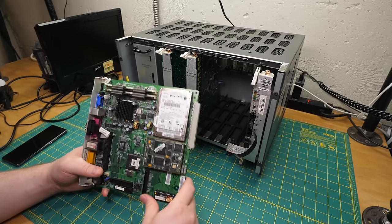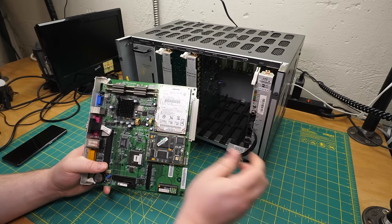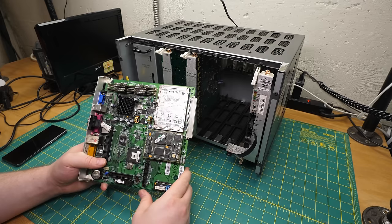So I don't know where this was used. It seems kind of weird that it would have been in a restaurant environment. This is a bit much PBX for that sort of application.